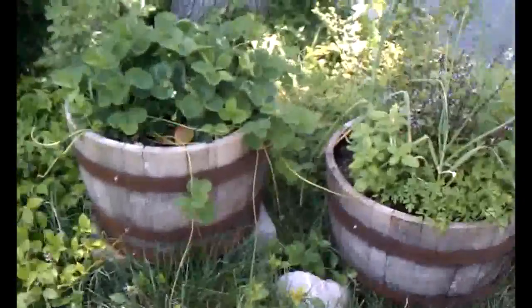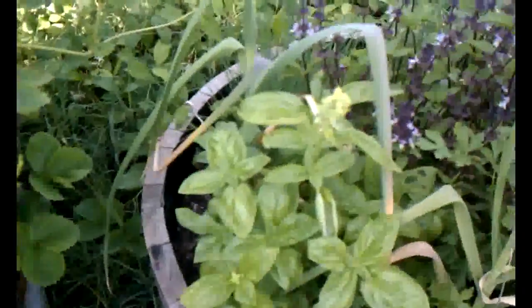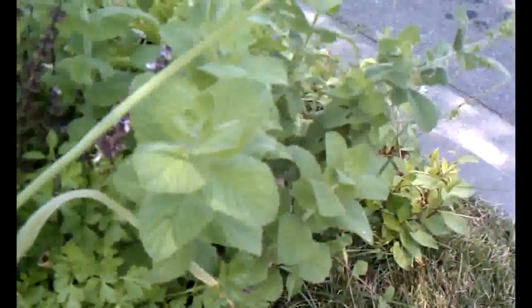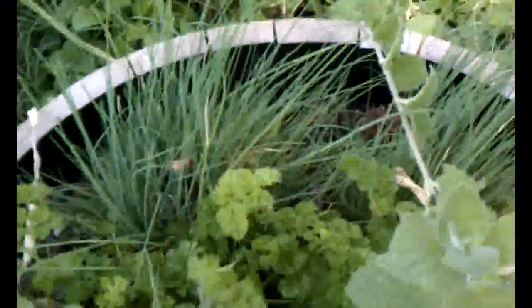Whiskey barrels, strawberries on the left, all sorts of herbs. Look at how healthy all that stuff looks. I just come out here, this is my little herb grocery store. The only thing I don't have that we eat a lot of is cilantro. Gotta plant some more. Ooh, I haven't seen those chives in a while. Wow, those look great. How nice those chives are coming up. All these things just kind of coexisting all tight like this.